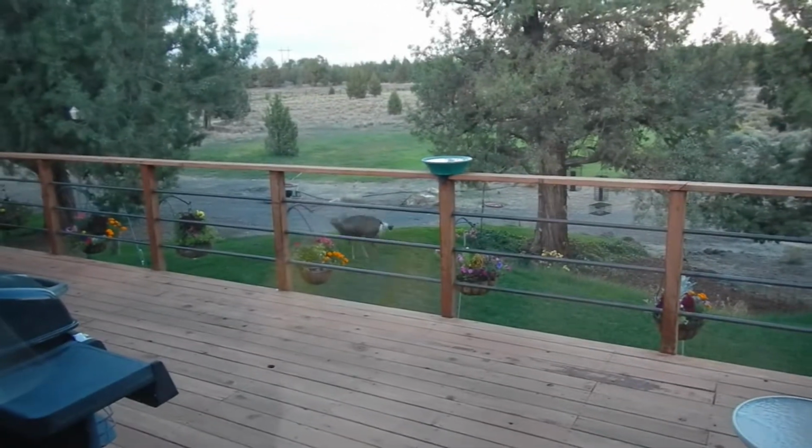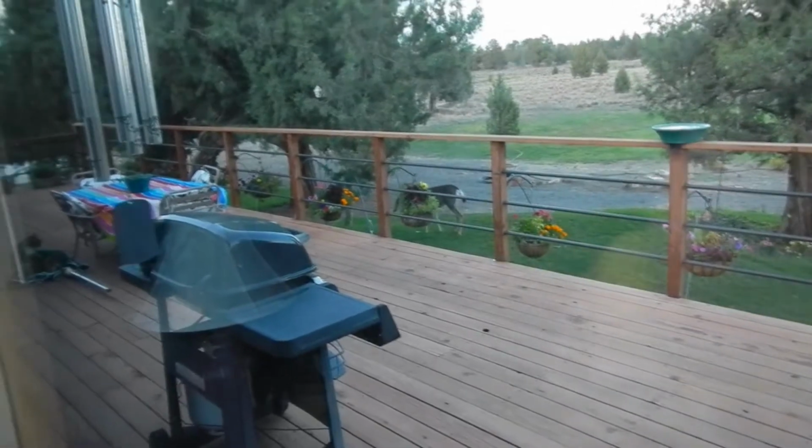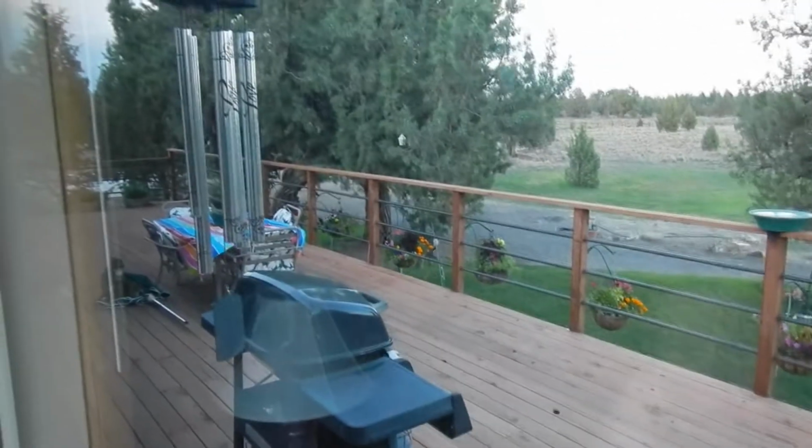So this is this goofy one. We're just standing on the deck, and this deer just keeps jumping around like he's on a trampoline. I mean, just crazy. He's jumping here and jumping there.